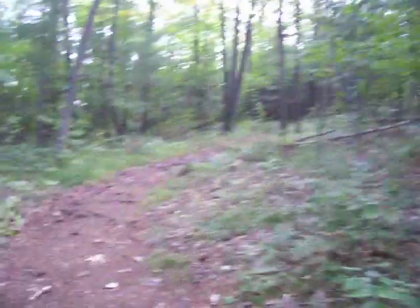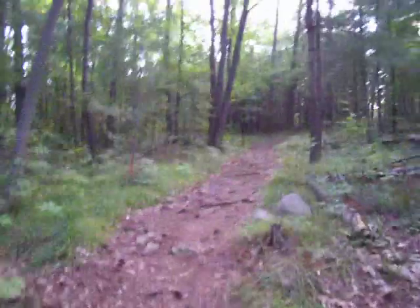Today we are going up the hill. I think it's High Point Trail or something like that. We're walking the trail backwards. So first we went to number 1. Then we took the fork and we went to number 12.